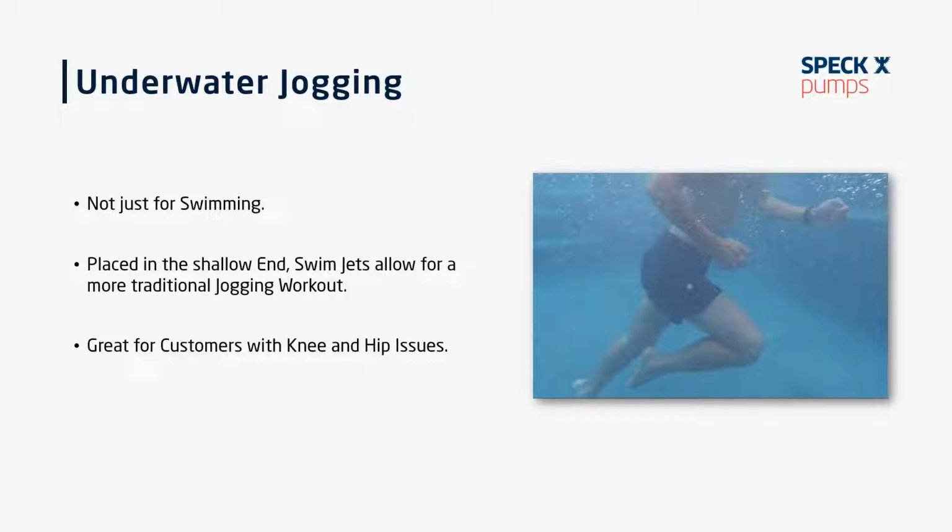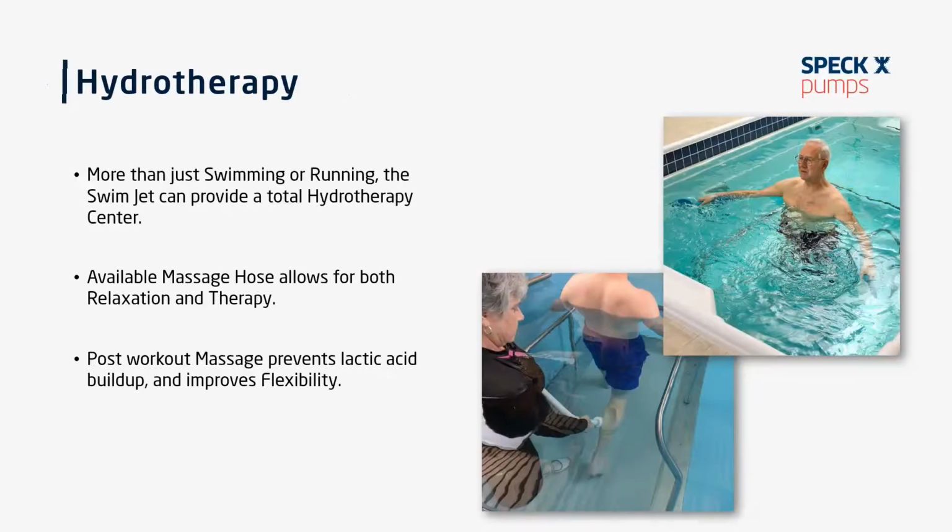One of the things that you want to keep in mind when you're doing these swim jet systems is if you want to use it for underwater jogging, this kind of setup, you definitely have to place this in the shallow end. A lot of customers think that you might want to put it in the deep end, that's the best part to swim, but if you want to use it for multiple purposes, putting it in the shallow end will allow you to do multiple styles of exercise and really get the full use of these swim jet systems.